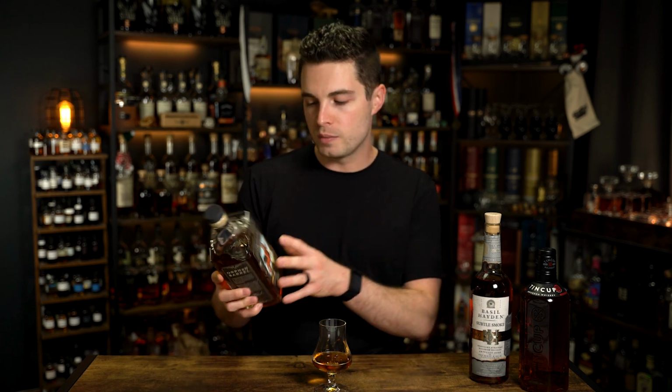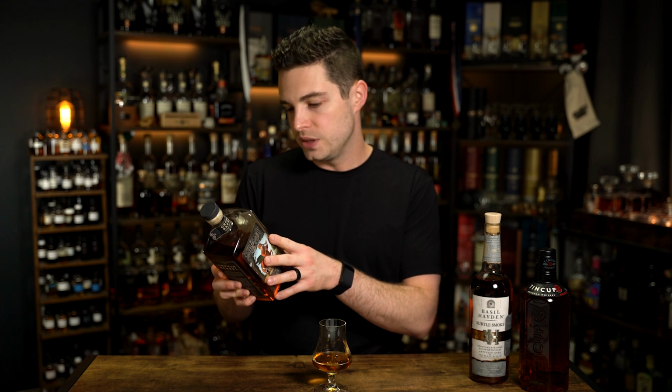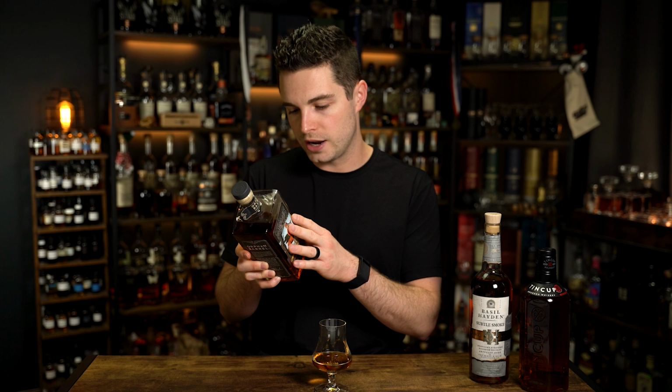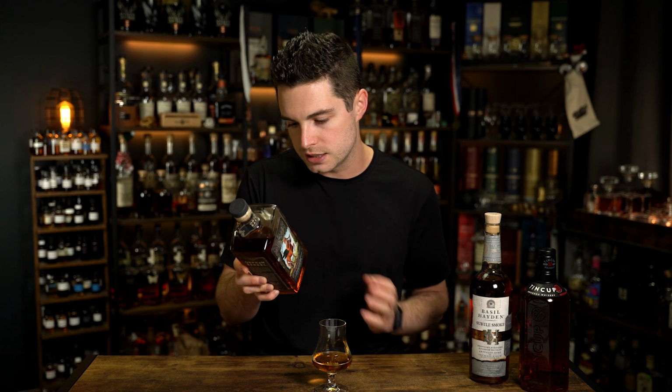Okay, so that's all we need to talk about with kind of background information or stats on this. The only other information on the side here, they give some tasting notes. They talk about the blending of Barter House, Forged Oak, various Rhetoric releases.